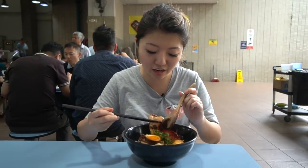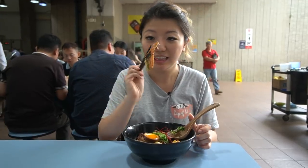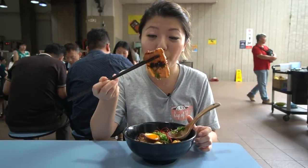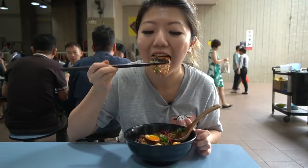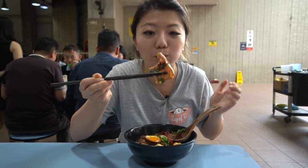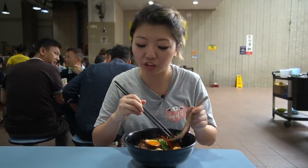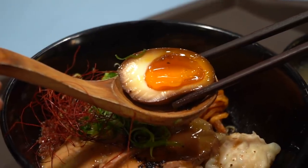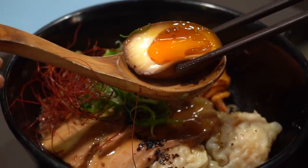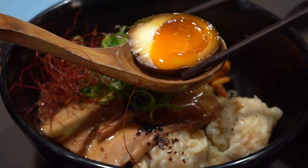I want you guys to see, there's these giant pieces of char siu. Look at that. This is huge. My gosh, I cannot believe it. Oh, wow. So much savory flavor. Almost got a savory miso kick to it. Delicious. On top, look at that gorgeous egg. This is some restaurant quality food. This is insane. Oh my gosh, that egg yolk is just dripping.